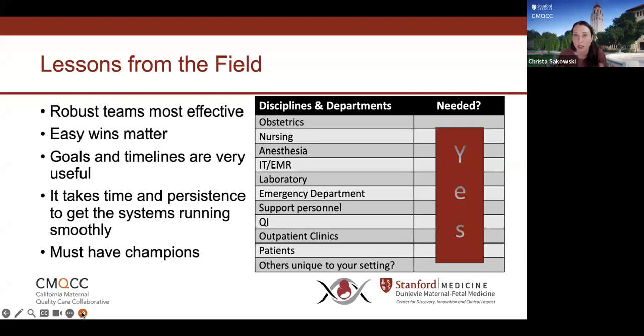So I want you to really think about all the disciplines and departments that are needed to help achieve success in this project. Obstetrics tends to be a silo. We're a little bit out of the adult inpatient box sometimes, and we just rely on our own players. So really expand outside of that to lessen the burden. I already heard people ask questions about pharmacy. So great, bring those pharmacists in early so that you don't develop a whole protocol that pharmacy says we can't utilize here because of whatever reason. Our anesthesia partners, what do we need for IT and our EHRs, our lab personnel, really focusing on the emergency department and what we want their response to be with obstetric patients or postpartum patients, any kind of support personnel, our outpatient clinics, our patients, or anybody else that might be unique to your specific setting.